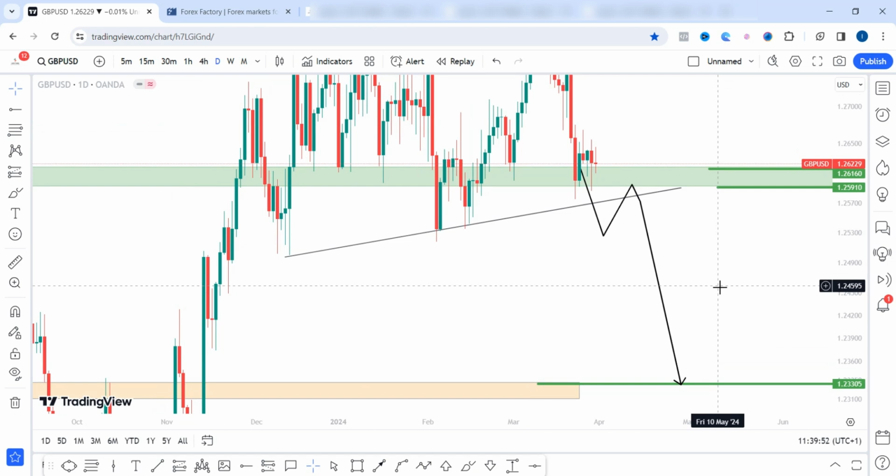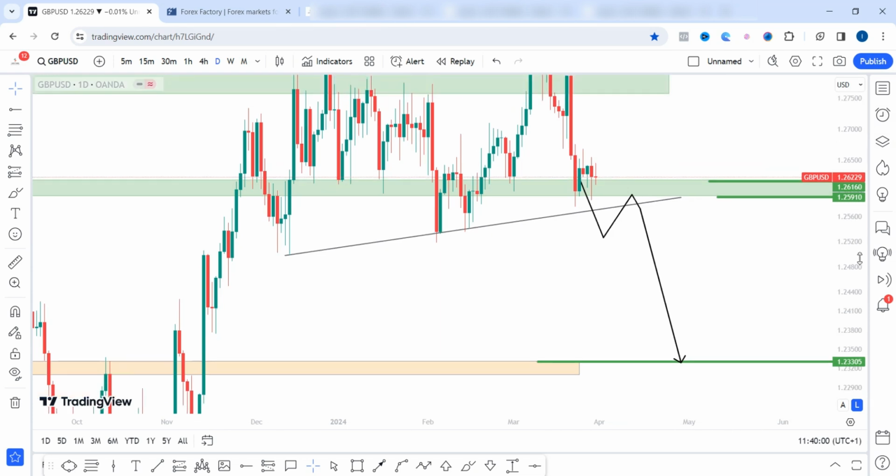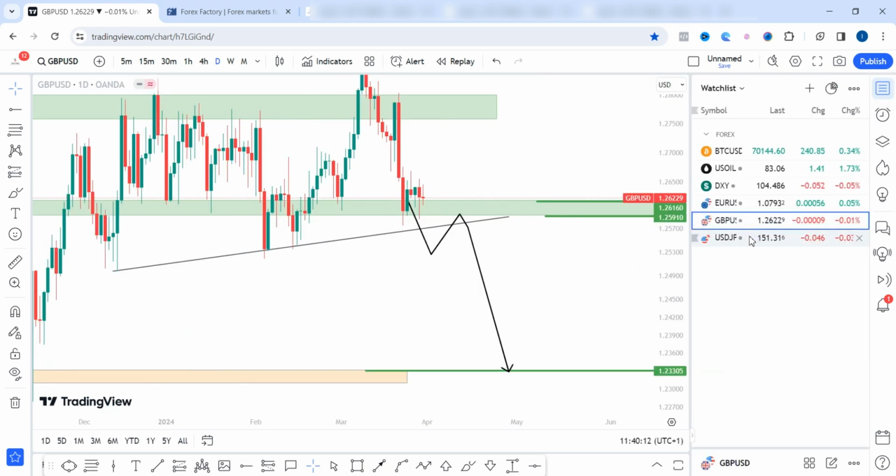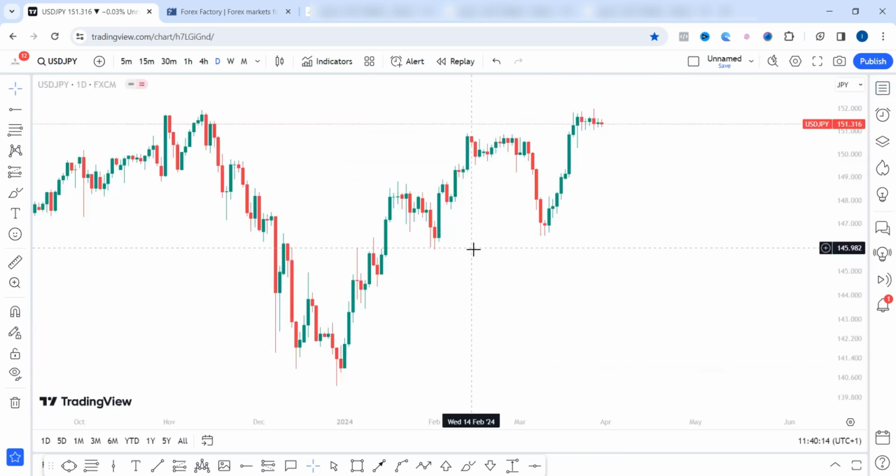All right, anyways, I don't trade GBP USD, I only trade Euro USD. So I care less about what happens on GBP USD, but for the purpose of this analysis, I am overall bearish, and this is what I'd like to see on GBP USD play out. The last on my list for this week will be USD JPY.